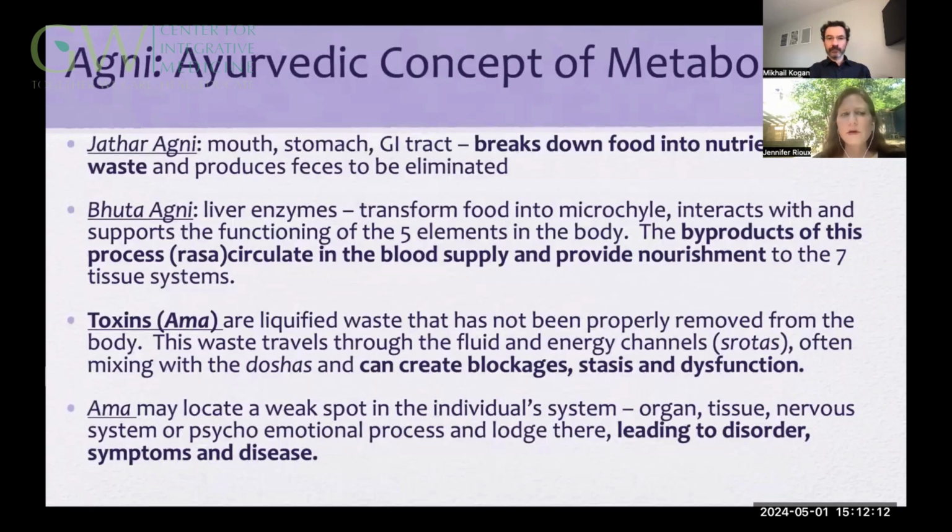There are multiple types of Agni. I'm just highlighting a couple here. Jatar Agni breaks down food into nutrients and waste, and Bhuta Agni creates the byproducts of the process, which circulate in the blood supply and provide nourishment.